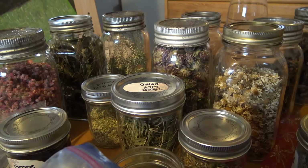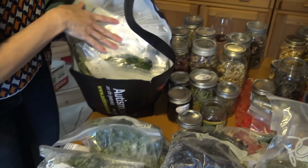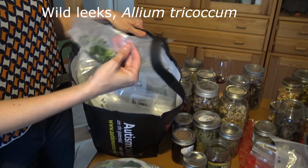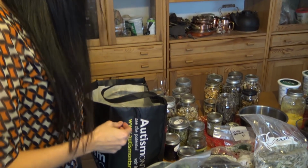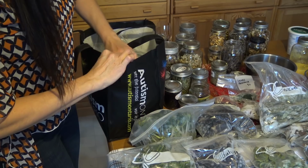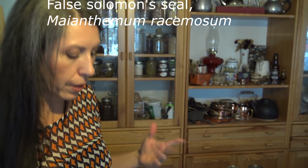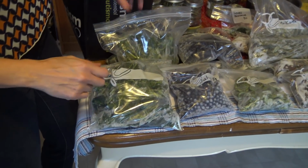I don't know where my chokeberry is. So this whole shopping bag is in the freezer with blanched leeks, and they all say a third of a cup because I was trying to measure out what we might have per serving. I'm not sure where they are. I didn't dig enough in the freezer, but we also have the false Solomon's seal shoots. So there's probably a large bag of those in the freezer also.